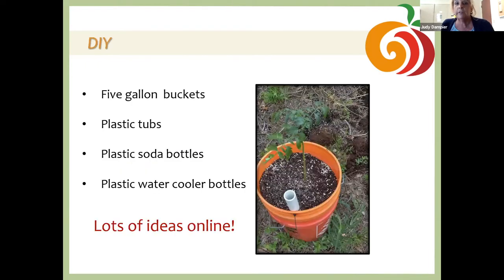Also, you can do it yourself. This is a picture of the self-watering system we have here at the extension office. It's 2 5-gallon buckets. We've got a tomato plant growing in there. You can use plastic tubs, plastic soda bottles, big, large water cooler bottles. There's lots of ideas and YouTube videos on how to do it online.